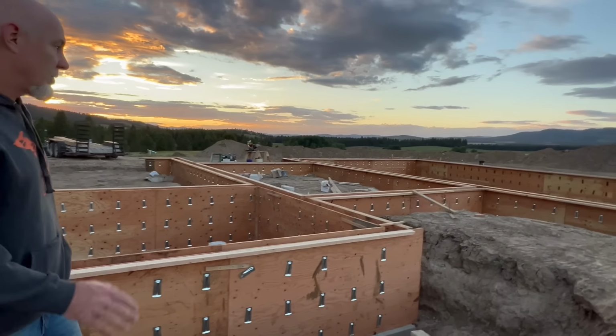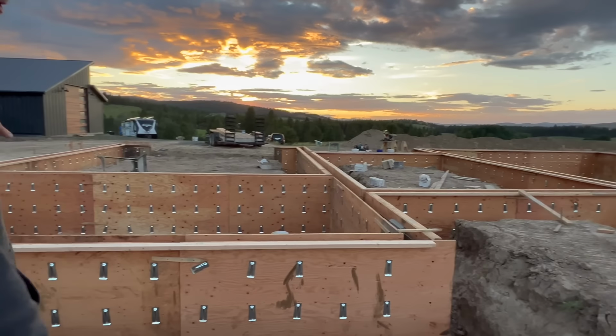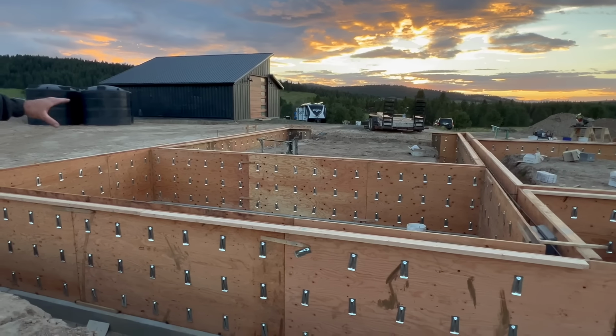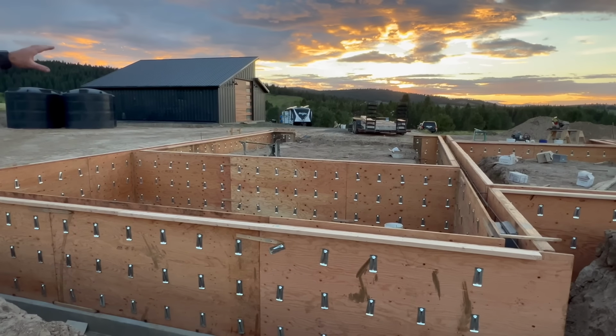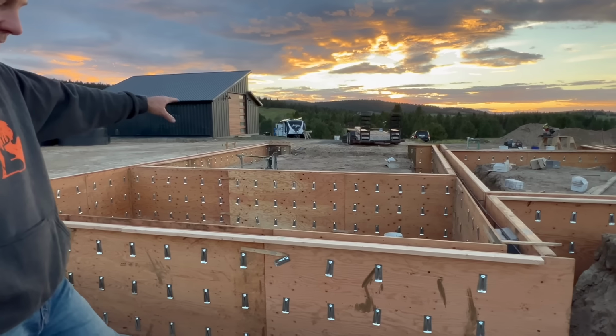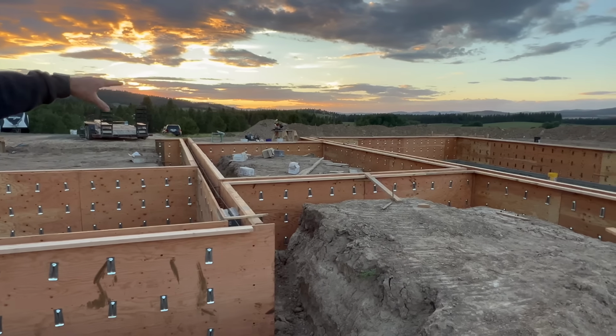We have a bunch of penetrations that they had to add for all of our plumbing. This is the back bedroom. You can kind of really see it now. That structure or area is going to be the garage, so that's going to be just capped with concrete. And that structure is going to be our dog trot, so that's going to be capped with concrete.